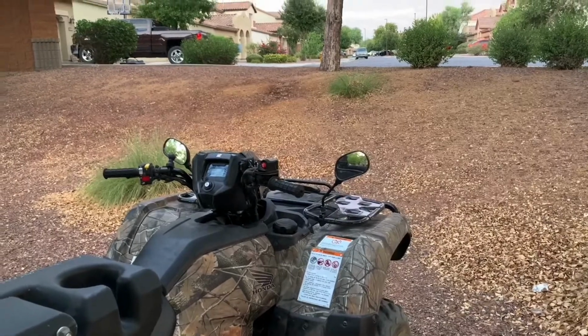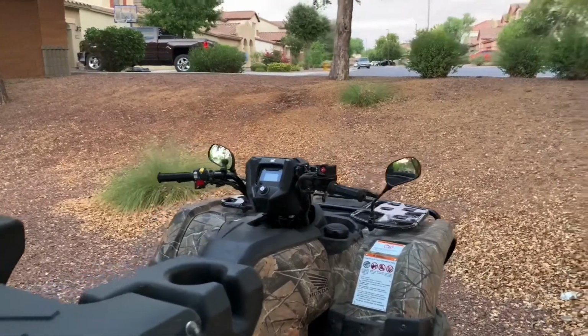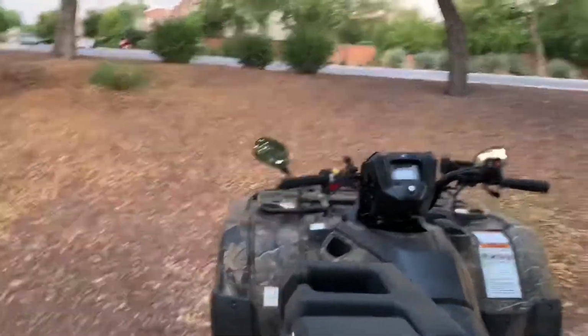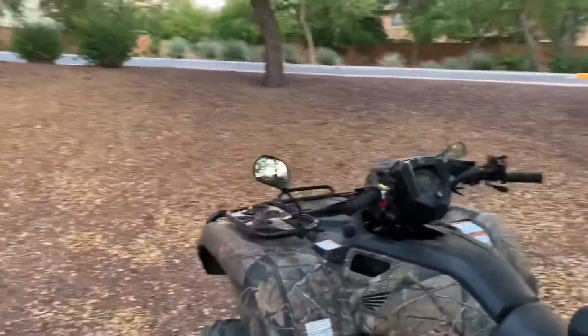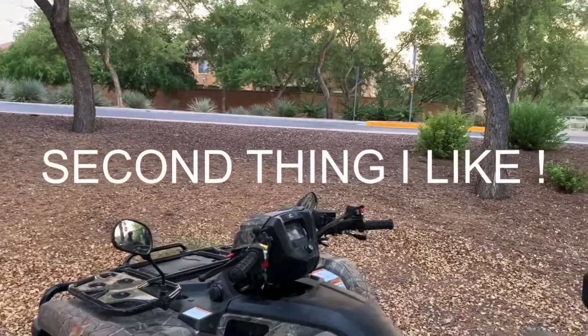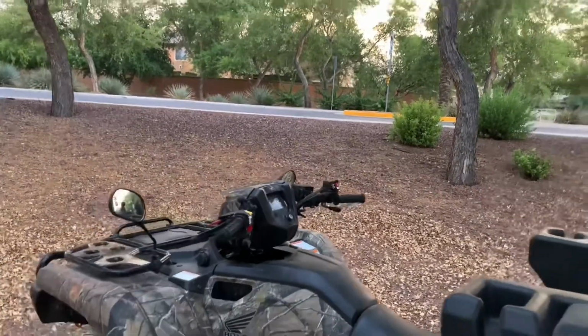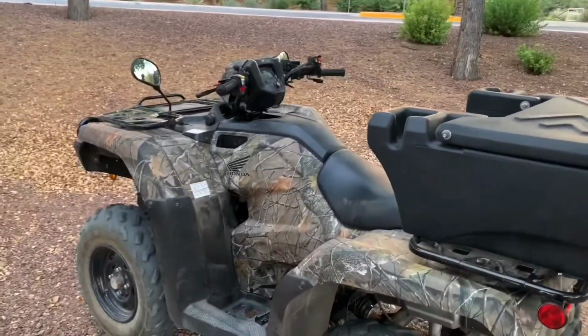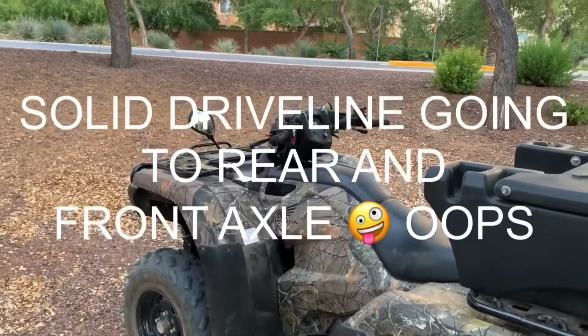So that is one of the things that I like, is that this Honda Foreman has a locking front differential on it. It saved me already, so I have to like it. Now, number 2, and this one probably everybody's going to like about the Honda, is that this bike has solid axles coming from the engine.